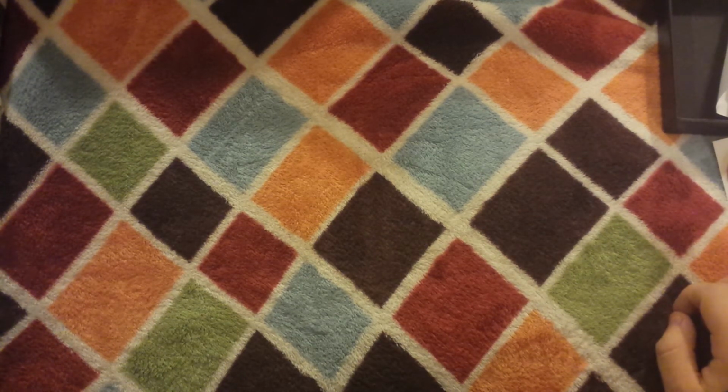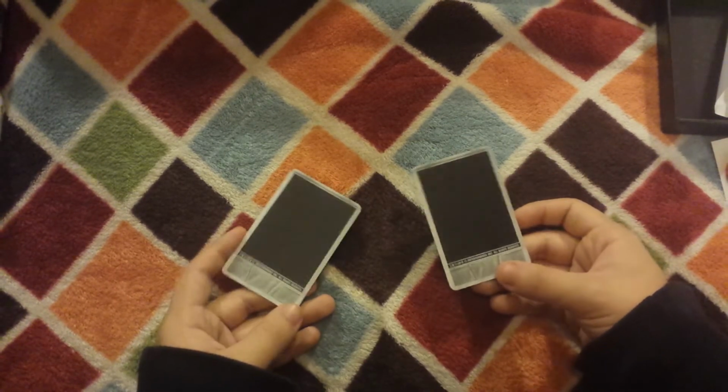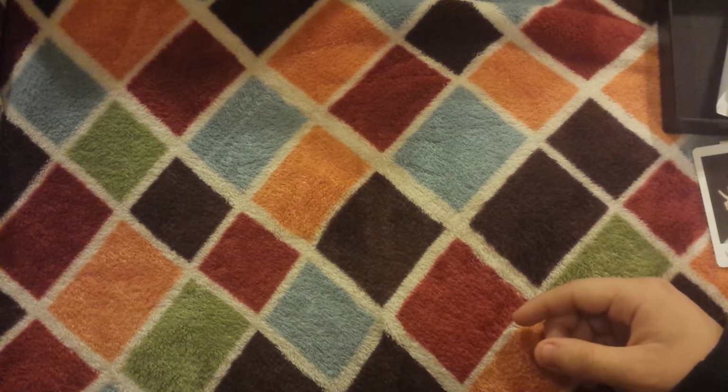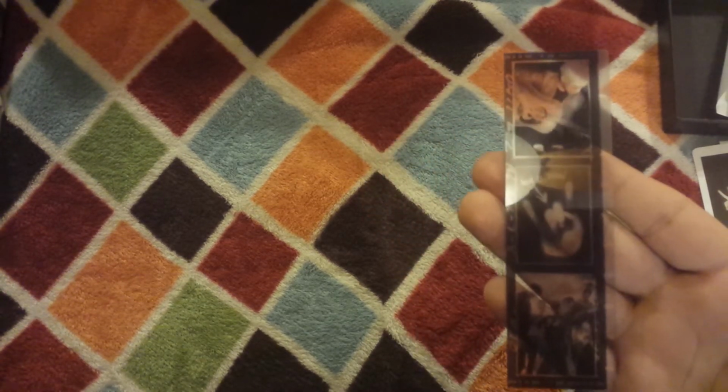And then I got 2 photo cards, and I got Genu. They're kind of like Polaroid, but they're not really Polaroids. And the other one I got, Taehyun. Yeah, I got Taehyun. Taehyun is actually my favorite member of the group. Well, he's not part of Winner anymore, but yeah, sadly.